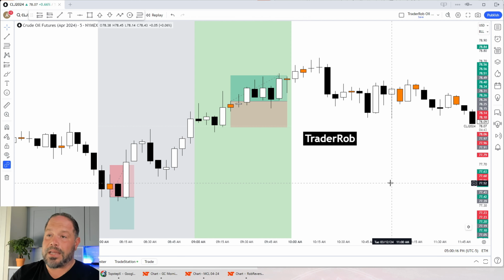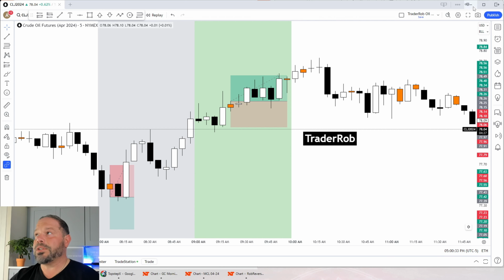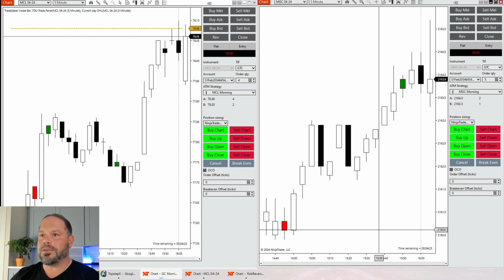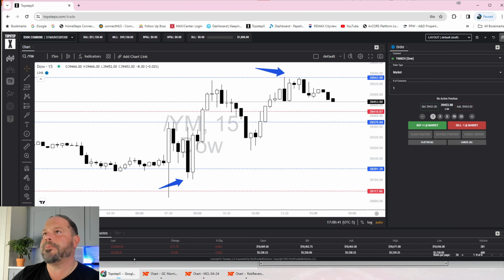So today we took an ugly trade in gold. We made the majority of that back in oil. So we end up only taking a $68 loss, which could have been a lot more. We then take the Rob reversal, which gave us an extra 35 points today. All just fantastic trades. So let's take a look at my levels for the day.